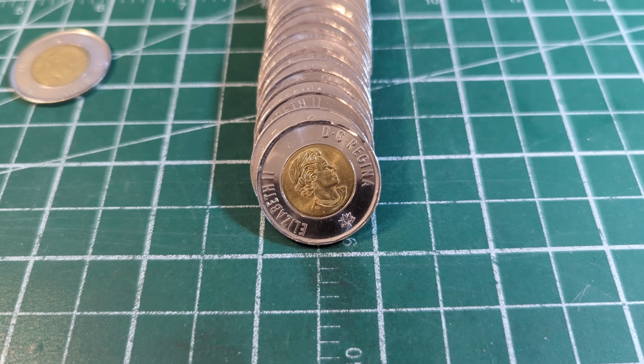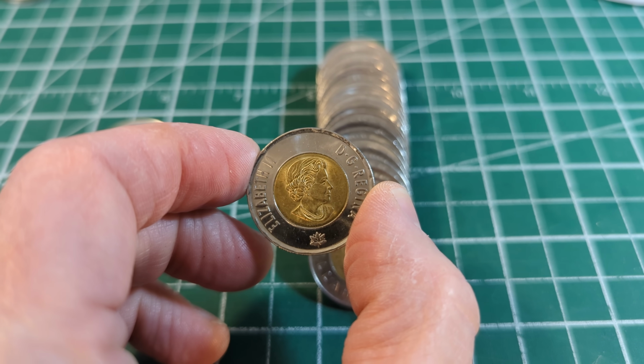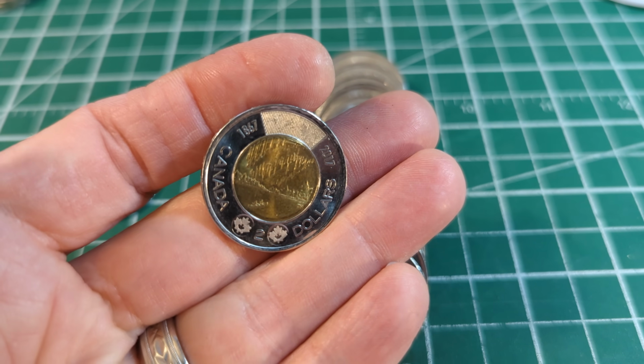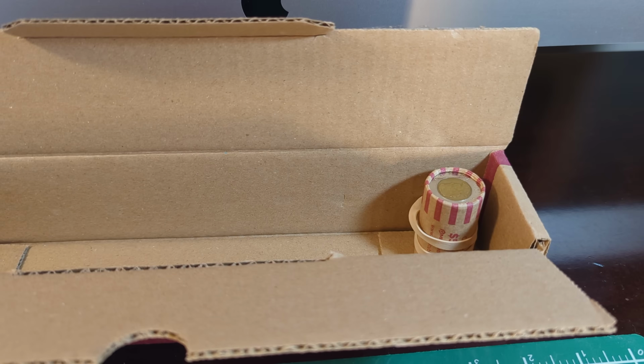So the question is, is it going to be the colorized version? We would love to see that glow-in-the-dark one. I haven't flipped it over yet, so we're going to find out together. And it is not, but it is a beautiful version of that coin. I'm going to hold on to that one. It looks gorgeous. Roll number 19.